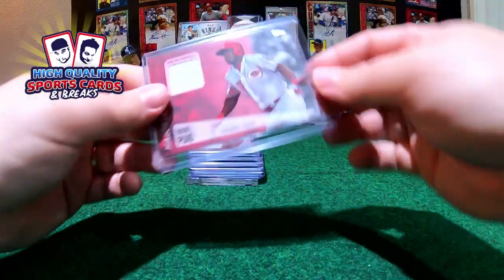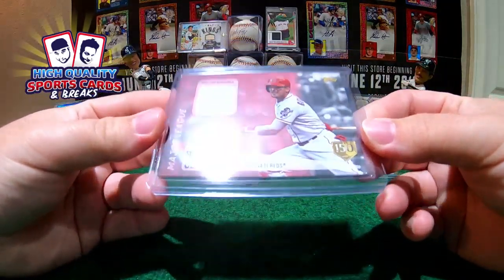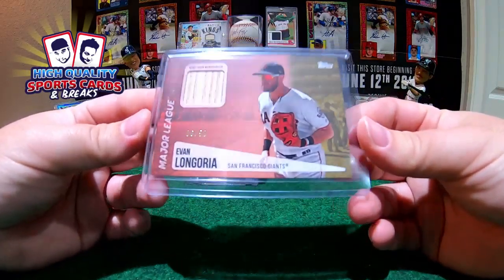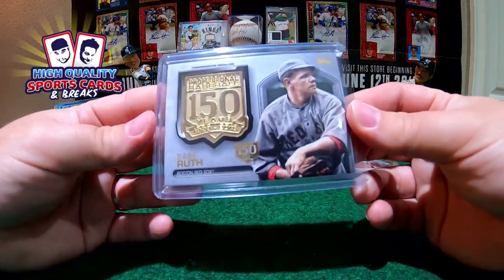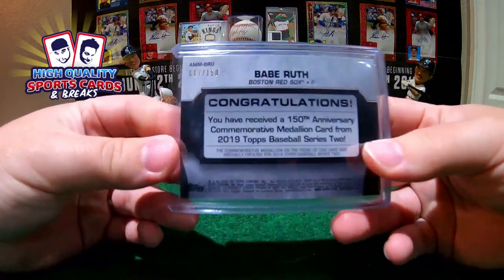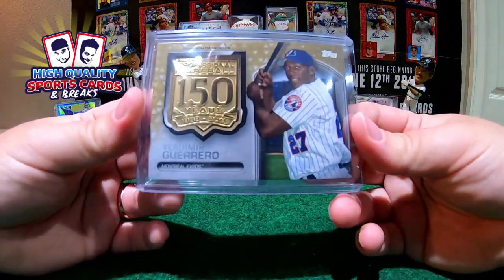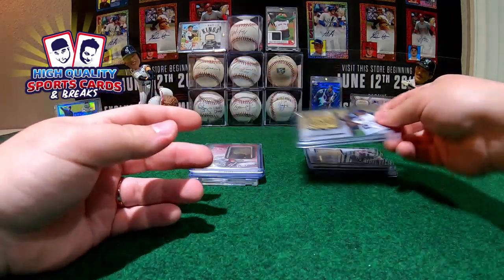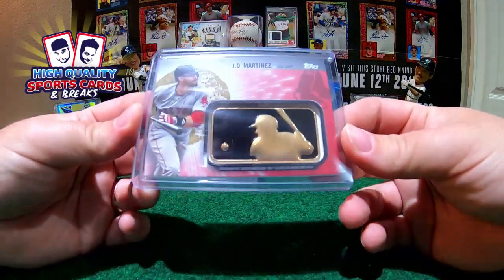And here we go to the hits. Yasiel Puig, white piece of jersey for the Reds, and Scooter Gennett out of 150. Out of 50, gold. Evan Longoria, piece of bat, San Francisco Giants. 150 gold medallion. Betts, Red Sox, numbered to 150, this piece. 150 medallion, Vladimir Guerrero, numbered to 50, gold one, 40 out of 50. Nice piece for Washington. J.D. Martinez, the last piece of the break. Red Logo, man, out of 25, Boston.